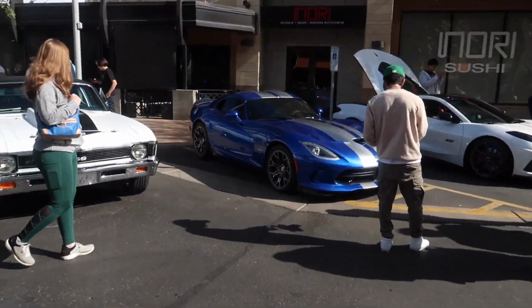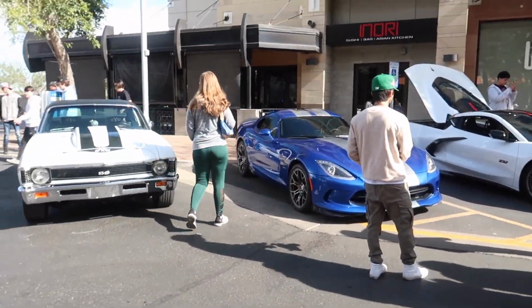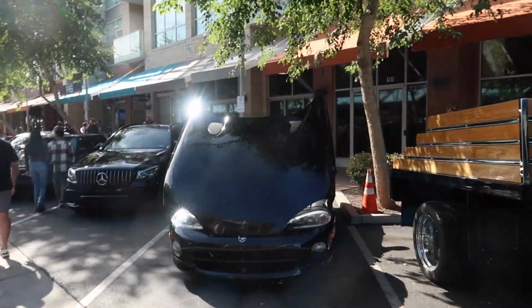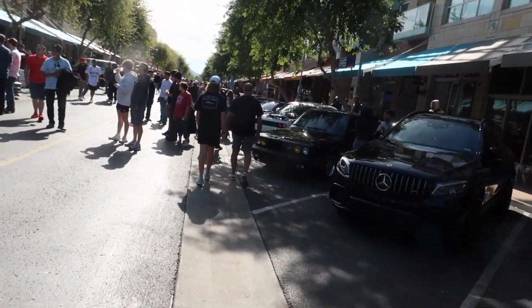That color set up really nice on camera. That's one of my favorite cars of all time right there. Yep. One of my favorite ones of all time right there. I think it's one of the best looking cars that you could buy. Shame that they discontinued them.